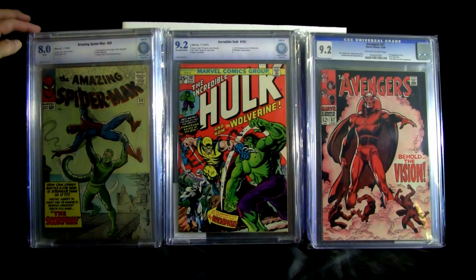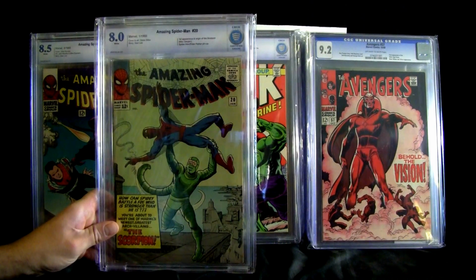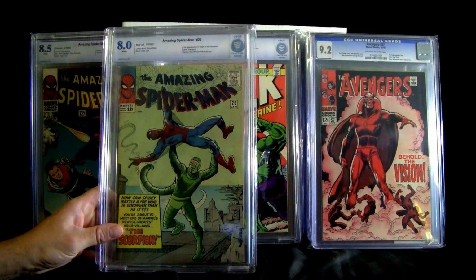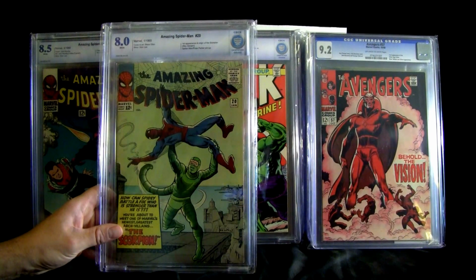So, Amazing Spider-Man number 20, 8.0 white pages, first appearance and origin of the Scorpion. I just love the old Spider-Mans, especially 1 through 10. All those key issues like first Sandman and first Electro and all those things. But anyway, first Scorpion. I just love that old Ditko art, kind of cool, nicely centered.